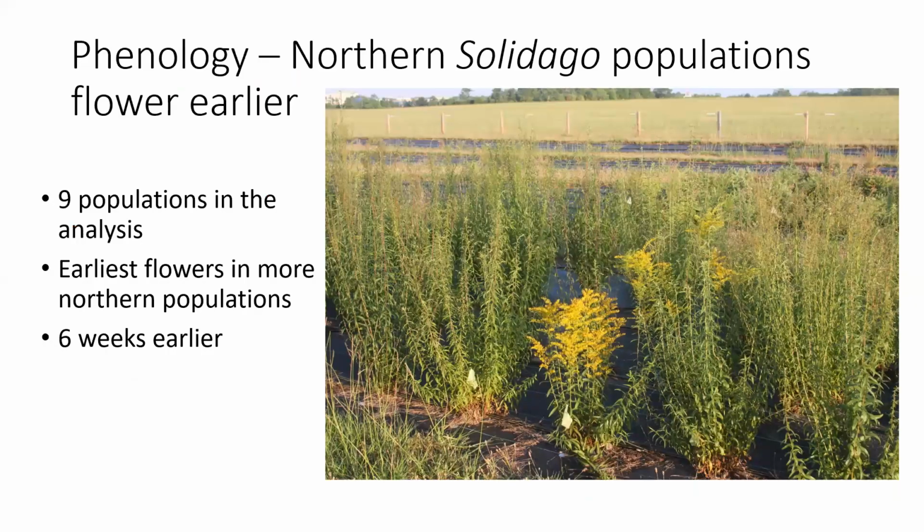We analyzed all of these response data, and what we found was that patterns matched up with gardens in different ways, depending on which species you looked at and which trait you looked at. So there was no single emerging seed zone model that worked for all species all of the time.